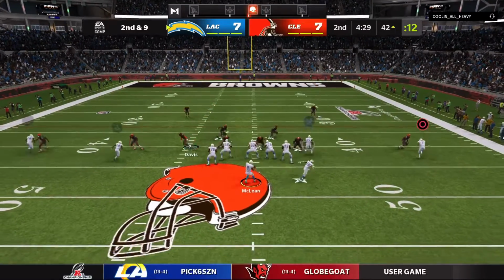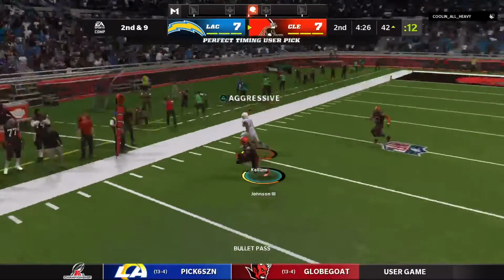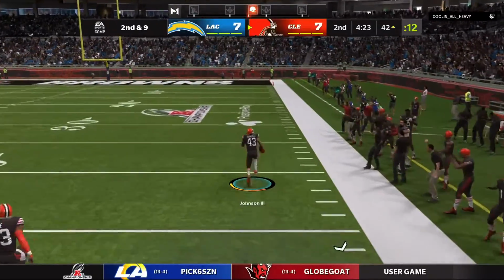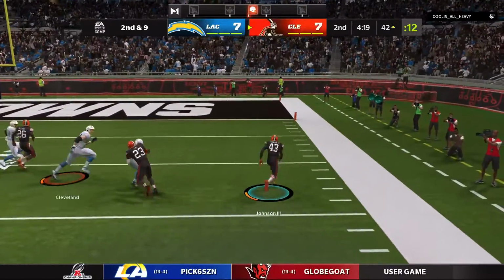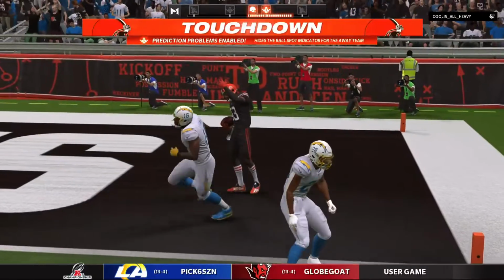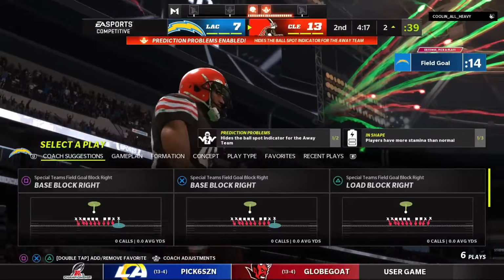Back to throw again. He rifles one, and that's going to be intercepted. John Johnson with the INT. And he takes this one back into the end zone, and the Browns defense has a touchdown.